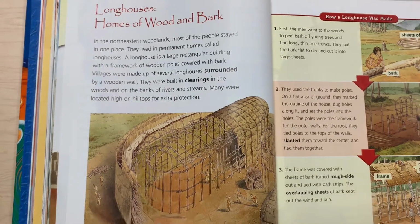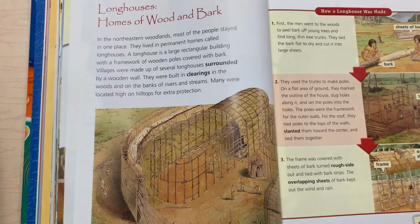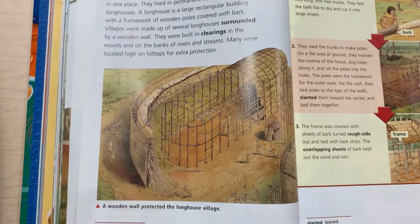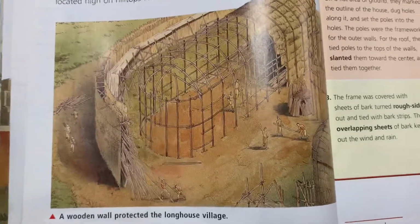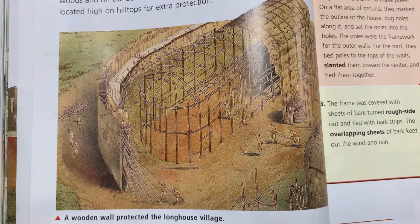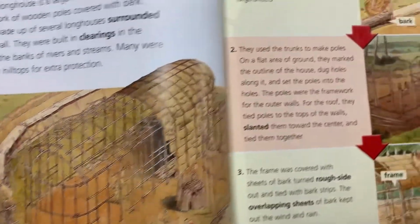Villages were made up of several longhouses surrounded by a wooden wall. They were built in clearings in the woods and on the banks of rivers and streams. Many were located high on hilltops for extra protection.